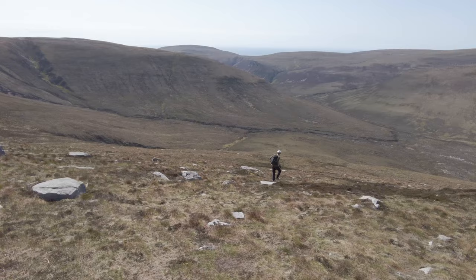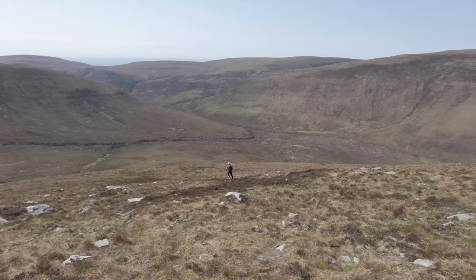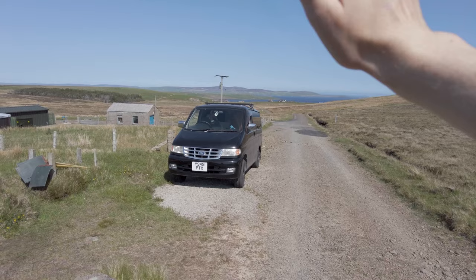After taking in the views and snapping some photos, we quickly bounded down the hill until I was served with a lovely realisation. Funny story. Got down to the bottom, got to the van, and I realised I've left my new wide-angle camera lens back at the summit. So, back up we go.